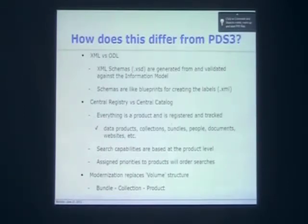So a couple other things that I've already mentioned: XML versus ODL. ODL is the old system that was developed back for PDS2 and PDS3. The big difference here is that XML employs things called schemas. The way you can think of schemas is basically as blueprints for making the labels.